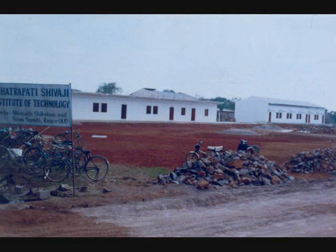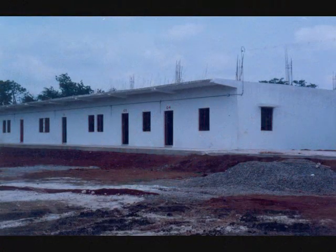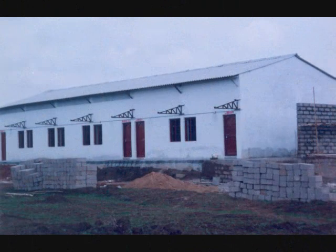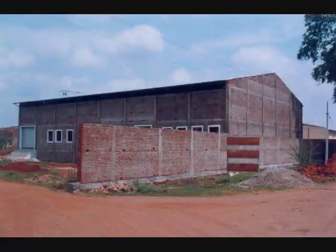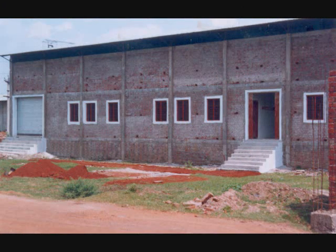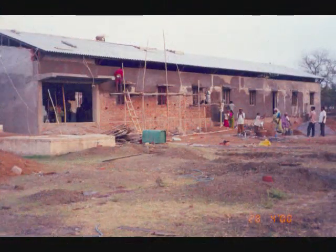These are the first photographs of the CSIT which we took on the day of inspection. This is how the CSIT looks in the first year. This is the lab shade area which we are using right now as a lab block. And this is the Rani Sati rice mill compound where we used to shift the labs in the second half of our curriculum. All the major labs were there.